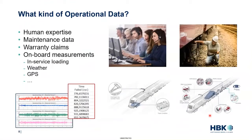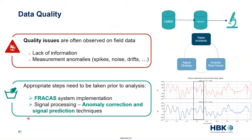So let's start by defining what operational data means, because this term covers a number of data sources. There is the human expertise from the maintenance technician on the field, which can directly fuel your FMEA process and risk analysis. It's also the maintenance data and warranty claims, which means all the repair and replacement times, the inspection and failure analysis results that you can collect on the field, which can fuel your reliability studies. And finally, all the time series measurements that you can collect from onboard sensors, which will be an input for durability analysis. These time series measurements can include in-service loading like force, acceleration, or stress, but also things like weather conditions, because external factors like temperature or humidity can play a role in component life.